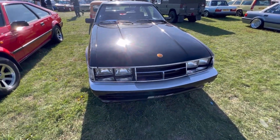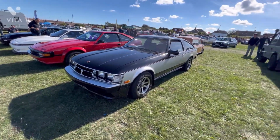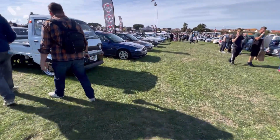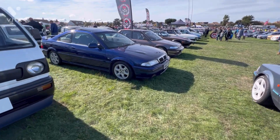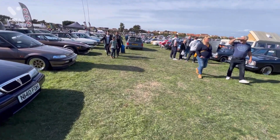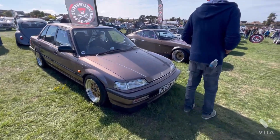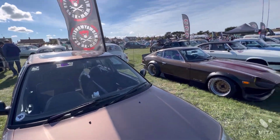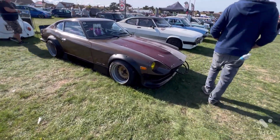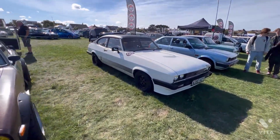Saab. Sleek, I beg your pardon. Sleek. That's very nice. Got his dog in the back. Rover. Datsun, not sure what model it is. Oh, Kipper again. Happy days.